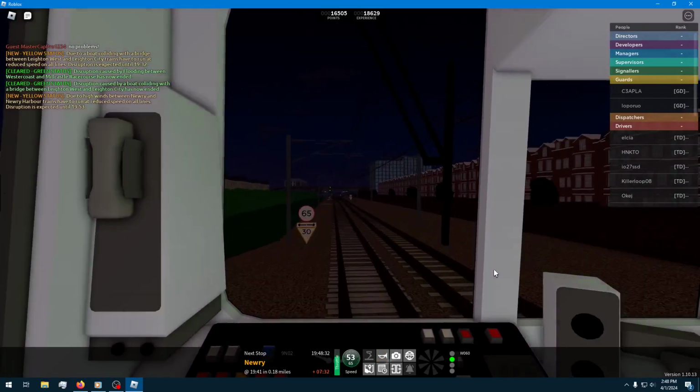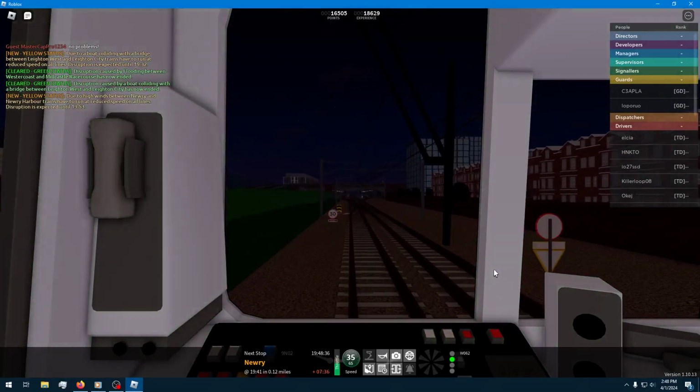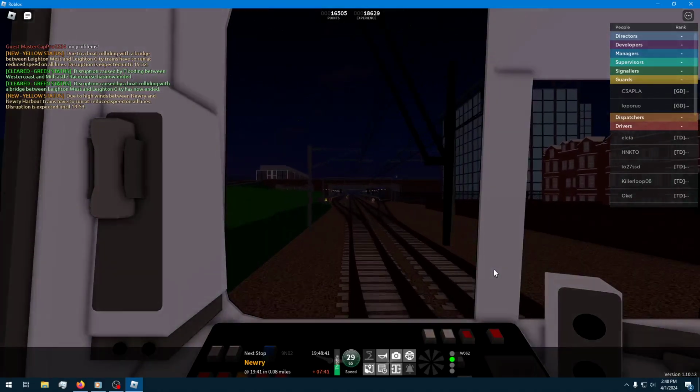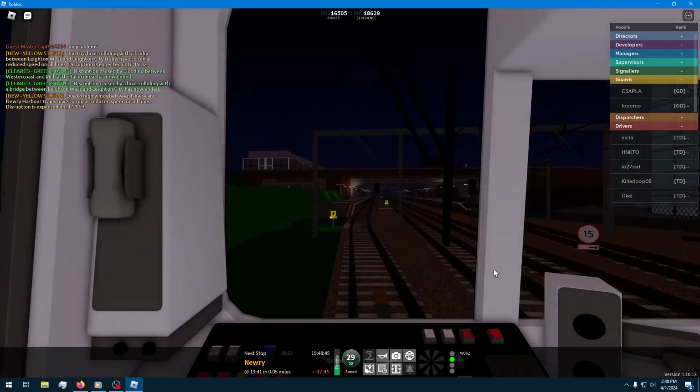We will shortly be arriving at Newry. Change here for Newry Harbour. There's a slowdown up here. I think that's on the other side of the platform, or station rather. All change, please.